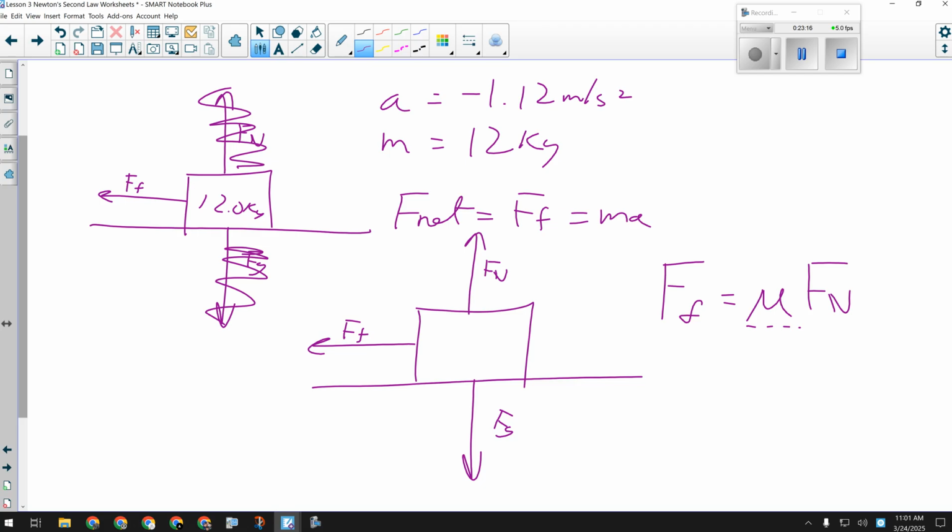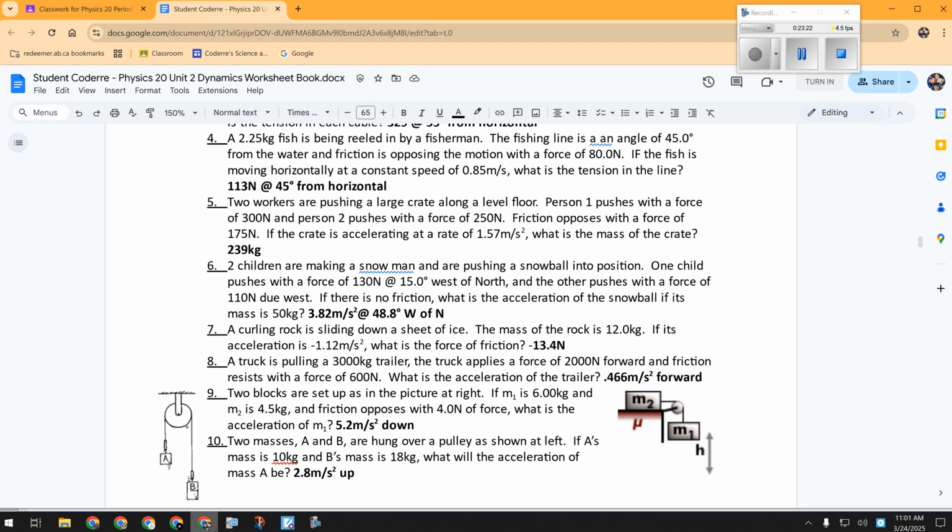Okay. All right. How are we doing on number 9? How many people have done 9? I'm going to give you a few more minutes to finish up 9 because I definitely want to go over that one. That's our lab tomorrow. So it's pretty important.